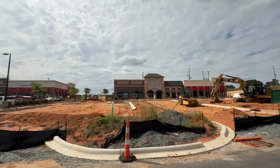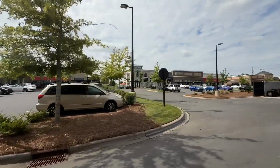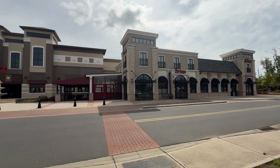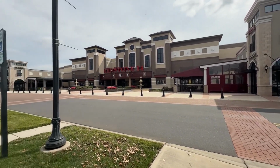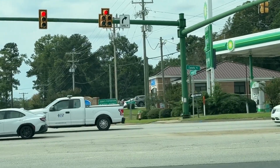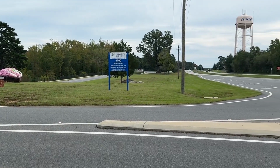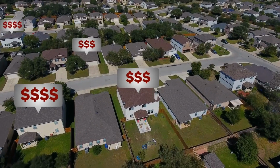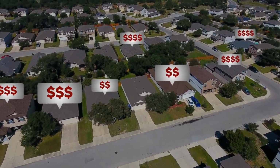So depending on what you're looking for, Indian Land may be a great fit for you. There's a lot of growth, as I mentioned, and there are a lot of pluses and minuses with Indian Land or really any area across the country. But hopefully this was beneficial for you as you explore the South Charlotte area. You'll definitely hear about Indian Land and some of the other South Carolina communities as options if you're looking to be in the greater Charlotte area and take advantage of different price points of homes or communities available. So hopefully this was helpful.